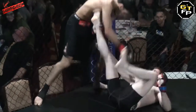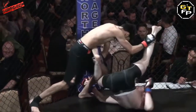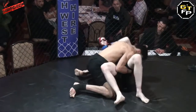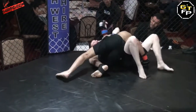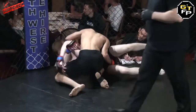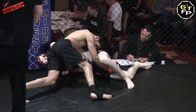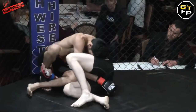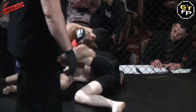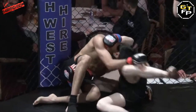But you know, it's a defensive manoeuvre, it's not very offensive. And he just barrels past there to the side control. After all that hard work from Casey, his guard gets past. Afridi still staying in control. Casey's working hard though from the bottom again. Yeah, Afridi did a good job there, switching his hips and not letting Casey get the half guard back.